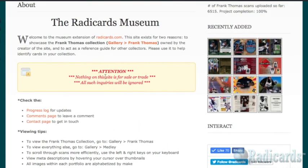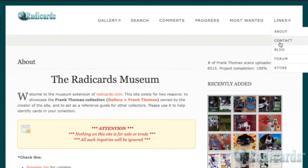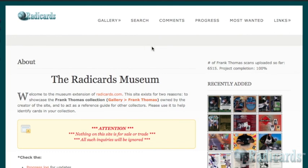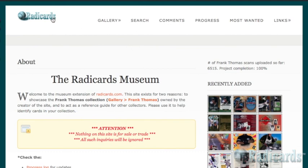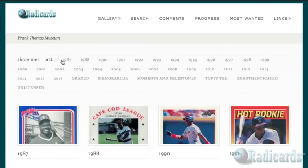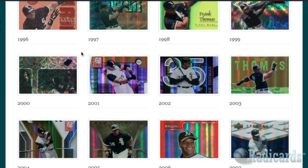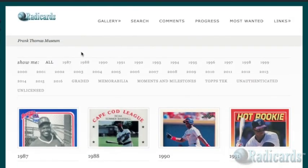And also, just for the record, nothing on the site is for sale or trade, so please don't bother. And if you want to go to the contact page, this will take me straight to the main contact page on Radicards.com. So feel free to have a look. Thank you so much for reviewing this, and I hope that you use this as a reference, as a resource to identify cards in your own collection. It was a pleasure building this, but like I said, it was so much work. I don't expect anybody else to try something like this because, like I said, 4.5 years of ongoing scan, upkeep, maintenance. Everything took a lot of time. I'm very proud of it, though.